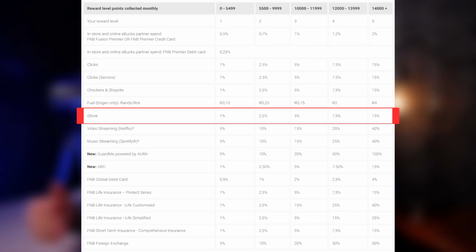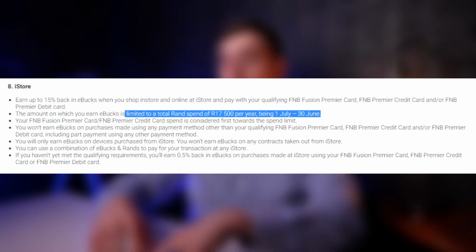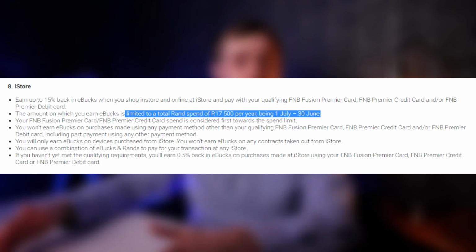And a little hack here, if you have a spouse who also has a FNB Premier account, then this 2,000 Rand per month cap effectively doubles up to become 4,000 Rand per month, which should be more than enough to cover most households' grocery and healthcare bills. Next is the 15% cashback from the iStore, which is capped at a 17,500 Rand spent for the year.